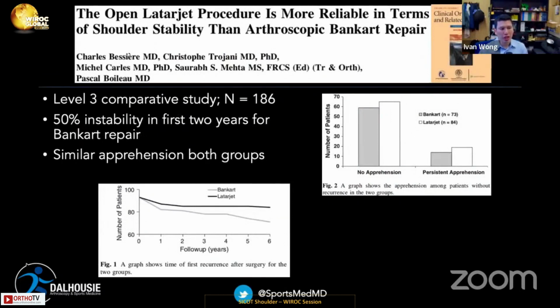Pascal Boileau, well known for this, actually compared bony reconstruction versus soft tissue, and what he's finding is the open Latarjet procedure is more reliable in terms of shoulder instability when you look at longer terms. Most reported outcomes are at 2-year follow-up. If you look at this graph here at 2 years in his comparative level 3 study of almost 200 patients, the outcomes of Latarjet, the dark black line, are still improved compared to the Bankart. But as you continue to follow this in years to come, the failures from Bankart or soft tissue repair continue to happen year after year because the soft tissue stretches out. Whereas if you can get a bone reconstruction, the failures happen immediately and then stabilize. The bigger problem is arthritis afterwards.